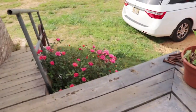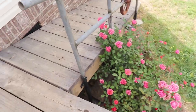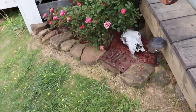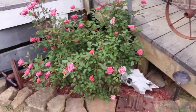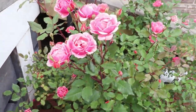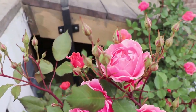But first, if I don't get the camera hung up. Very nice. Lots of flowers, lots of roses on this thing.